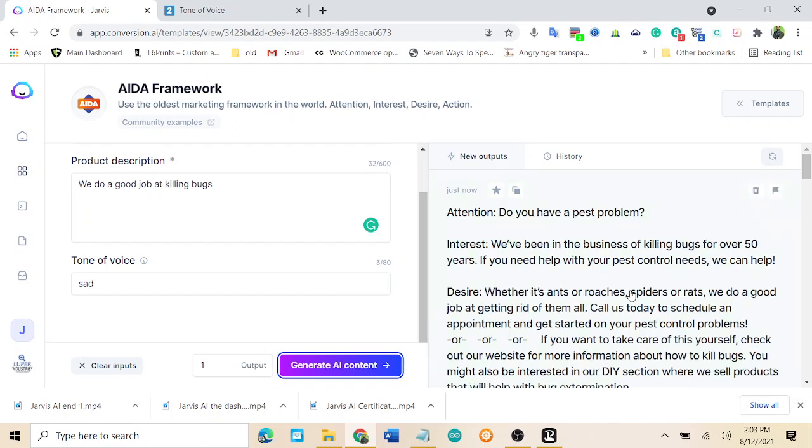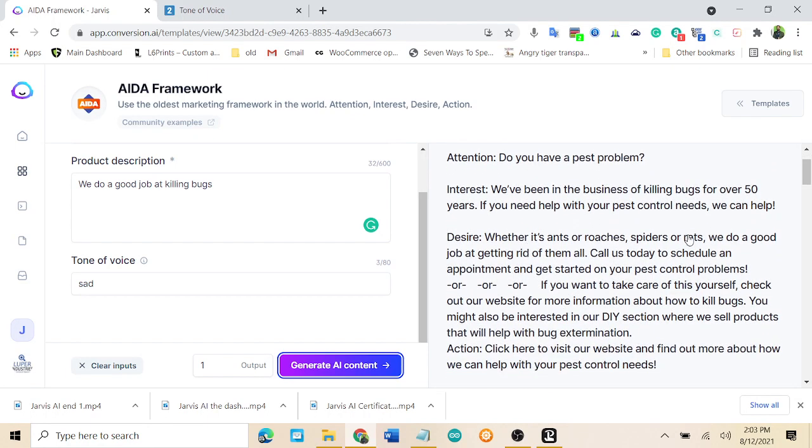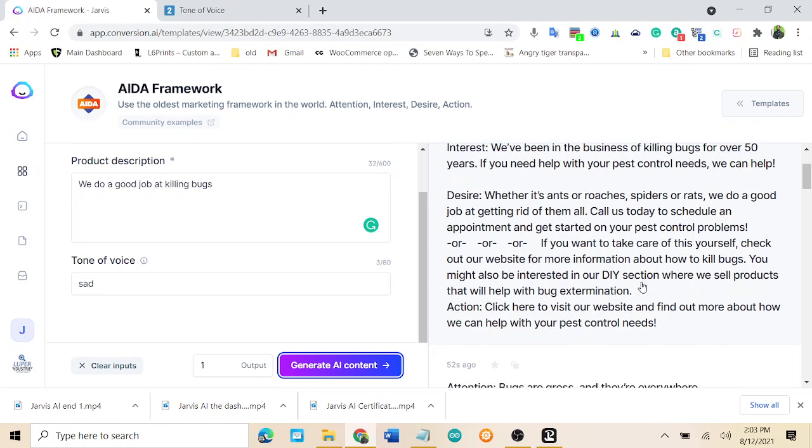Do you have a pest problem? We've been in the business of killing bugs for over 50 years. If you need help with your pest control needs, we can help. Desire, whether it's ants, roaches, spiders, or rats, we do a good job of getting rid of them. Call us today to schedule an appointment and get started on your pest control problems. Or if you want to take care of this yourself, check out our website for more information on how to kill bugs. You might also be interested in our DIY section where we sell products that will help with bug extermination. I don't really see how that's sad. I don't really know what's going on here.